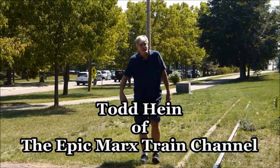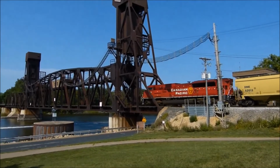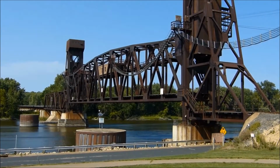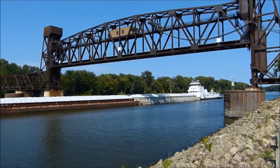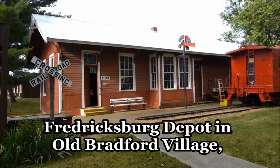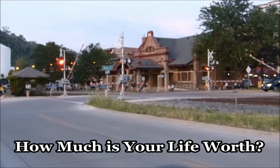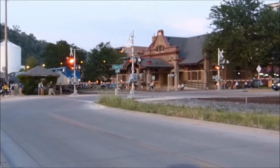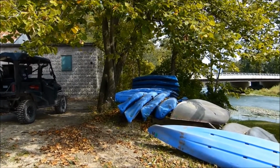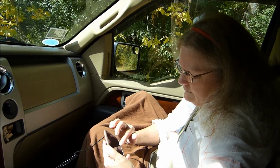That's Mark's train guy. And this is where the railroad tracks went through. So today you can see I have my helper whip.